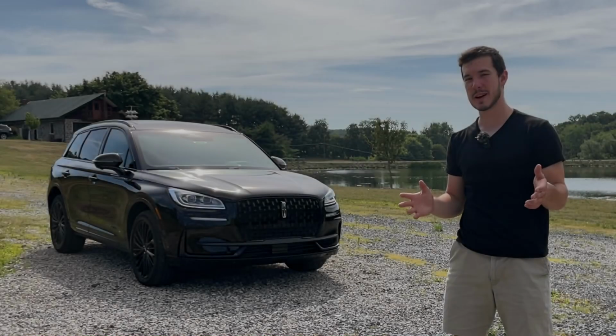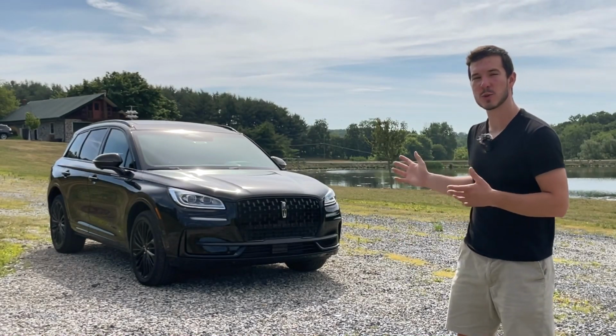Overall, the Lincoln Corsair is a great little SUV that I would absolutely recommend to anyone looking for a luxury SUV within this segment. I'm frankly surprised at how many features it includes for the price point. Well, that's just about going to wrap up my review on this Corsair.